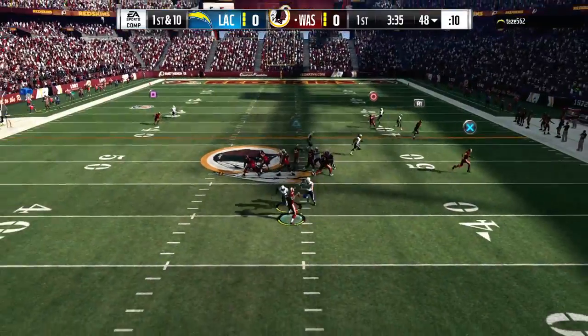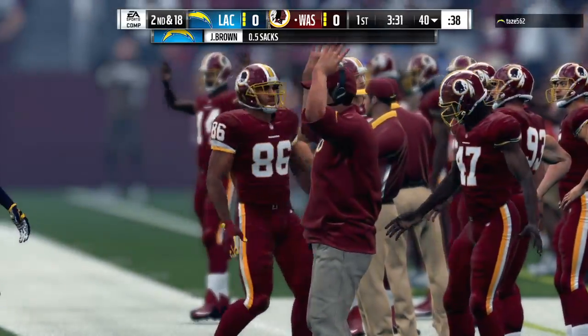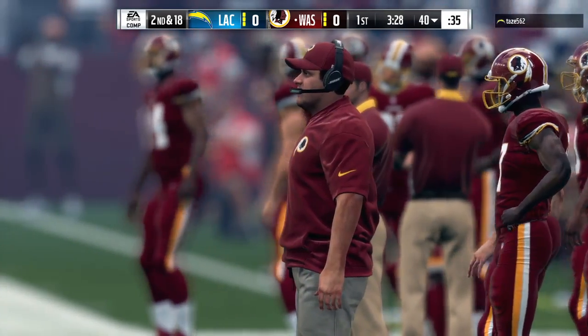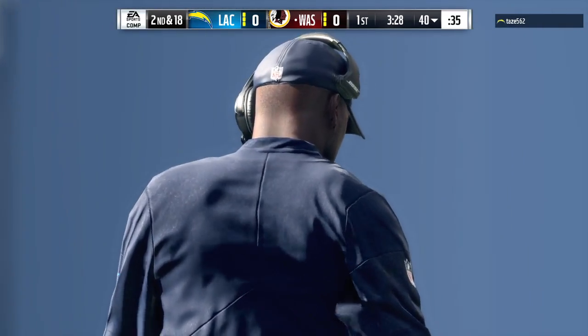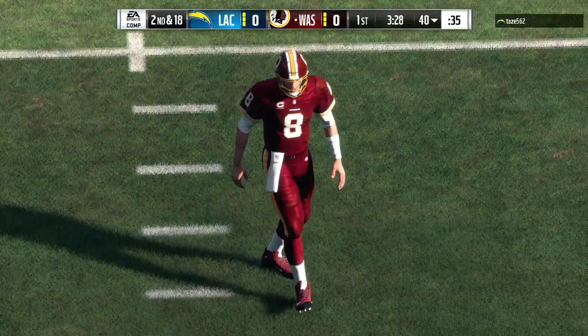Now a play fake here on 1st down. And no escaping this time as he'll go down. They got him for a sack. And plays like that really hurt play calling. They had a really nice gain on the previous play, but gave about half the yardage back on the sack. Excellent pressure up front. Nowhere to go with the football. Down he goes.